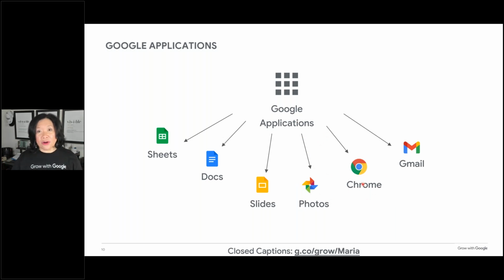There's also Google Chrome, which is available. That's a browser. If you are in marketing, Google Chrome is invaluable because it gives you a lot of marketing insights that you don't have through any other browser. And then many people are familiar with Gmail. In fact, several people have several Gmail accounts, right? So that's email through Google. So these are what's known as the Google applications. These are 100% free, and you don't have to have the paid workspace or business account at all.